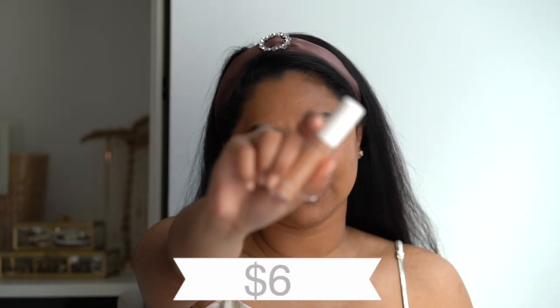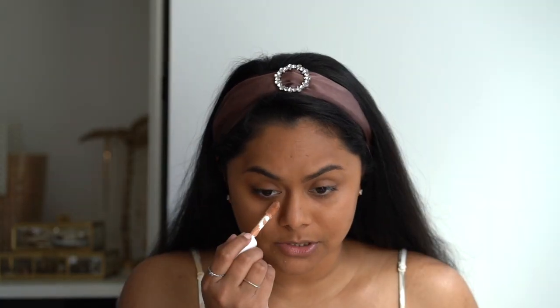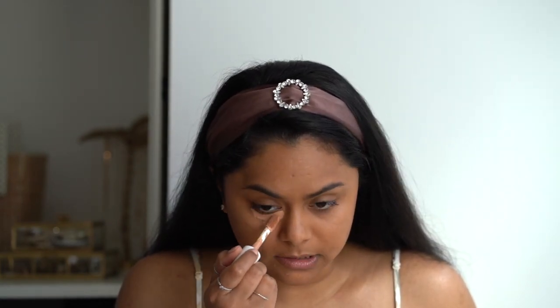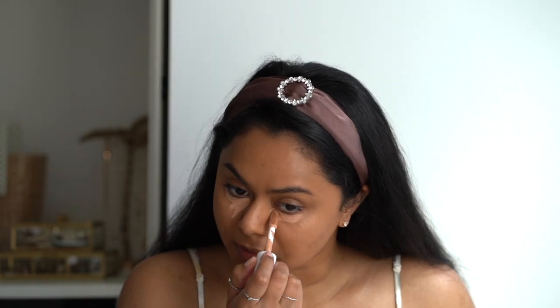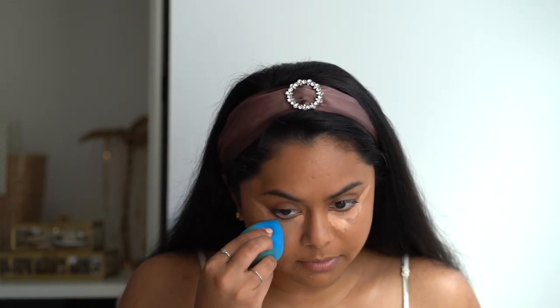So speaking of concealer, the e.l.f. Hydrating Camo Concealer has quickly become one of my favorites. And I have this in the shade Medium Warm. I am just so obsessed with the way this looks and wears. So I didn't get much sleep last night, so I will be putting on a little bit more concealer than usual. Just using the other side of my makeup sponge, I'm just going to quickly blend that out.